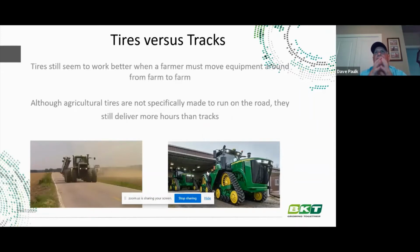Tires still seem to work better when a farmer must move equipment around from farm to farm. With the size of farms and not one farm being in the same place, tractors are roaded a whole lot more now. And I see a lot of tracks on the highway also, but tires generally last. They generally last because they're pneumatic. They got air in them. They ride a little bit more comfortably. Although ag tires are not made specifically to run on the highway, they pretty much still deliver more hours than tracks do, if you have to road them a lot. If you have a track and it stays in the field or on a farm all the time, they almost dry rot before you wear them out. But roading wears them out pretty quick, especially in hot climates.